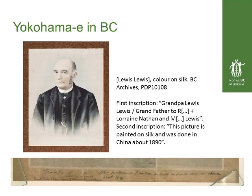In the case of the Lewis family, there was already some confusion. On the back of this example, there was a graphite inscription that reads, "This picture is painted on silk and was done in China around 1890." Unfortunately, no original documentation in the donor file could confirm this assertion, though the file did have photocopies of the original photographs that the paintings are based on.